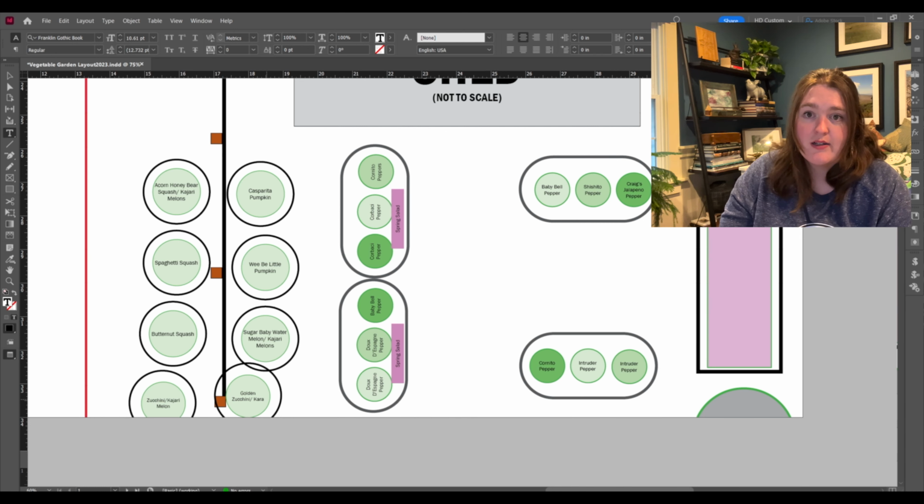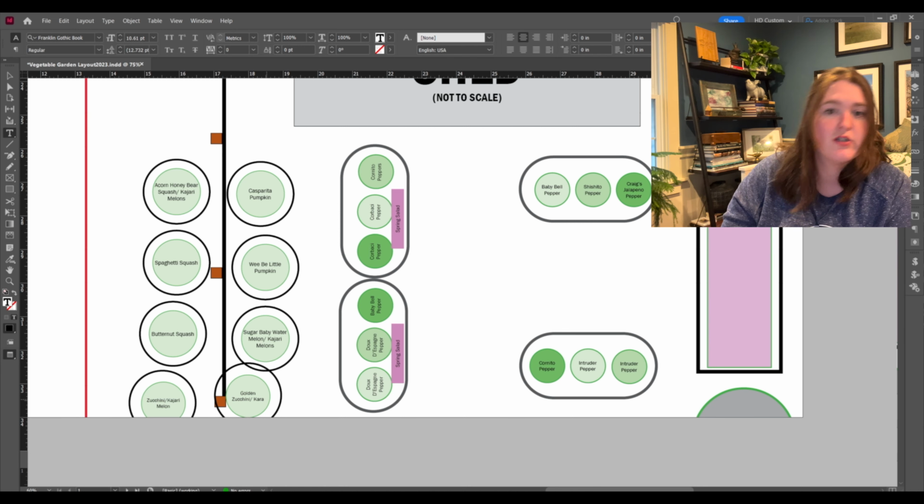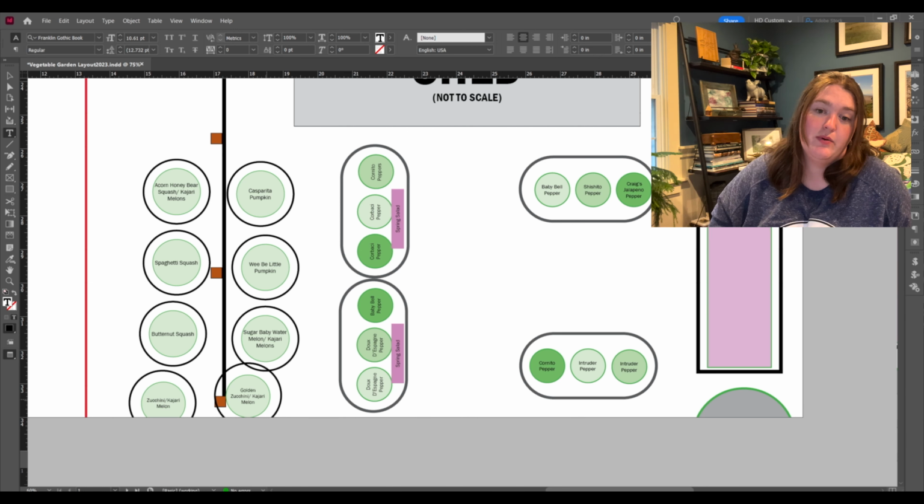Fordham Hook is the type I use. I use a Fordham Hook zucchini and then a golden Fordham Hook zucchini, which is similar to what you can buy in a store as a crookneck squash, but it's not an actual crookneck squash. But I actually really like the yellow better than I like the green, but both are great.